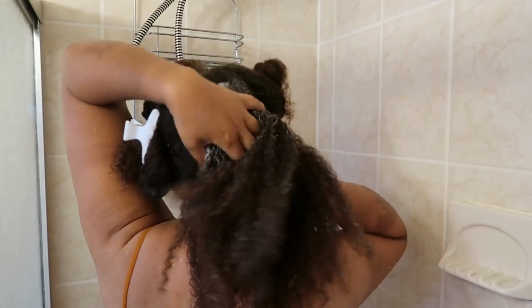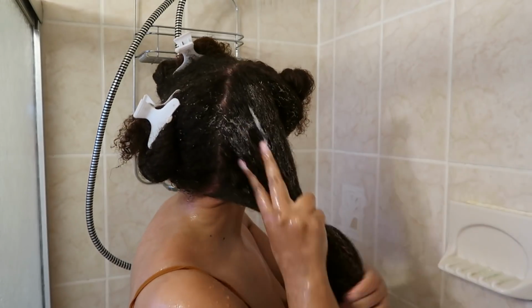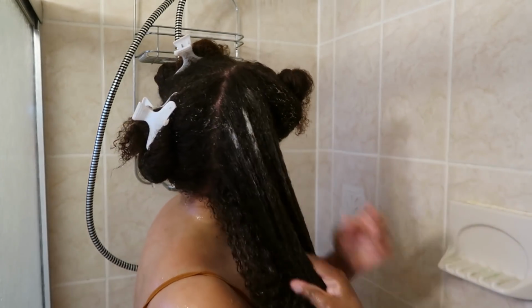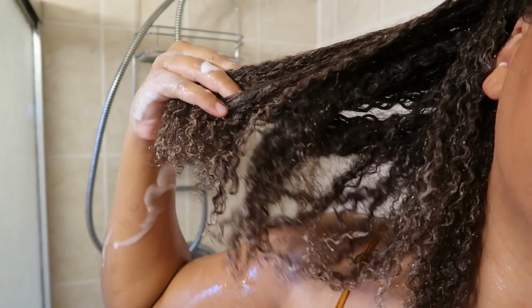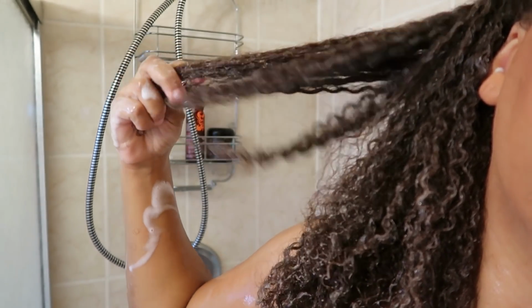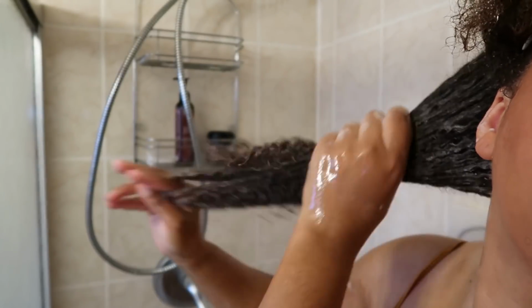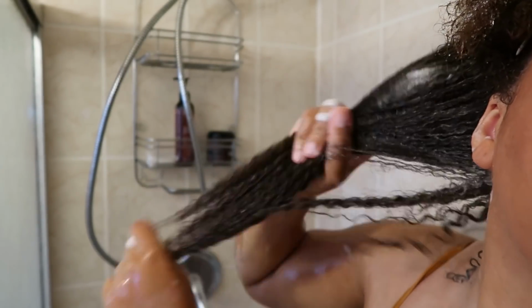I feel that it's really good for those in-between wash days for me, and because I do go to the gym, I feel that it would be more ideal for a day after the gym, like after a really good workout. But nonetheless, I really did enjoy this cleanser. It had a good amount of slip, and you can see how my curls are popping. This definitely gave me some moisture.